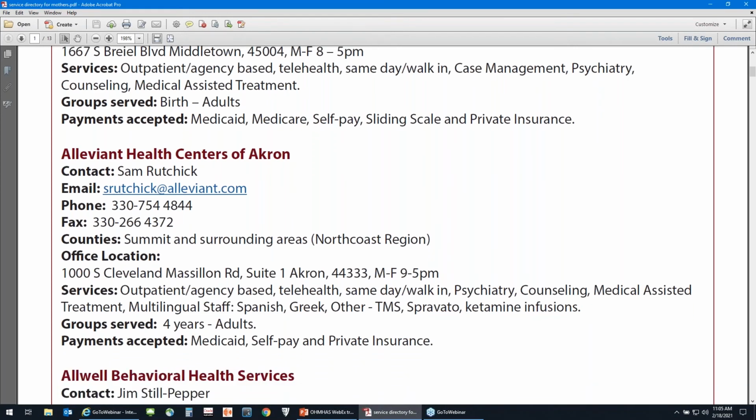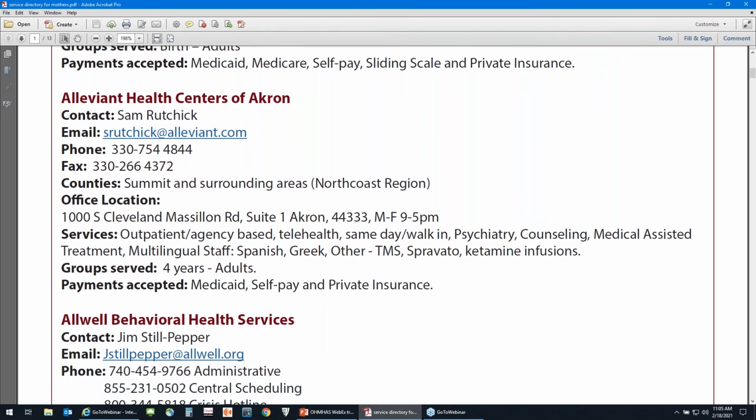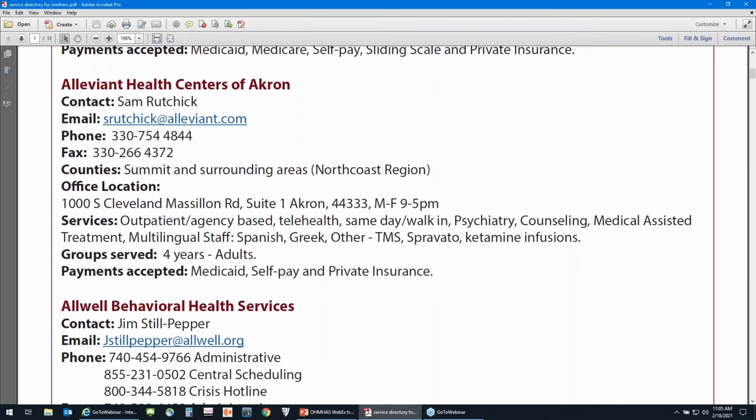The next agency is Libyan Health Centers of Akron. Same thing. This covers Summit and surrounding areas. And here, for example, the groups served are 4 years to adult. So each agency really has exactly the same outline, so you should be able to find all the information under each section.